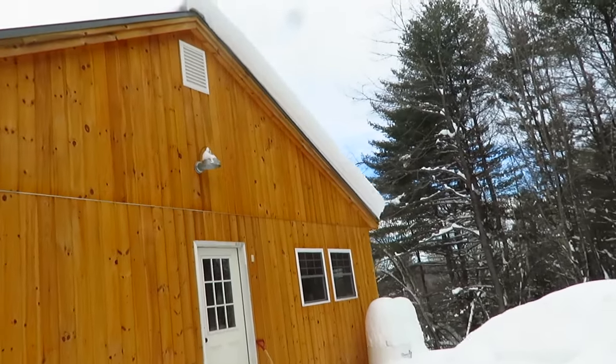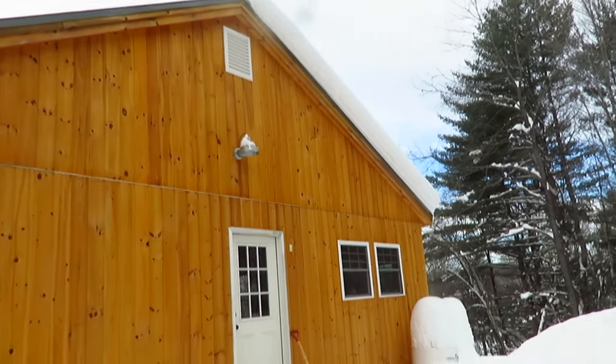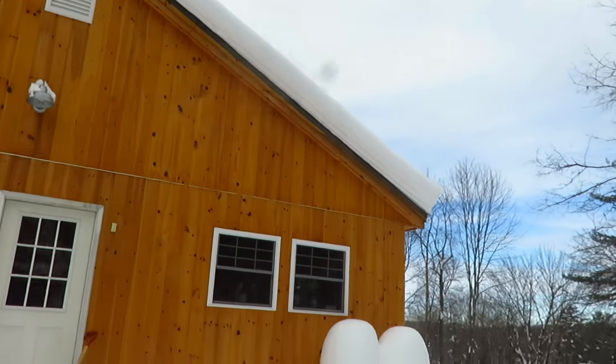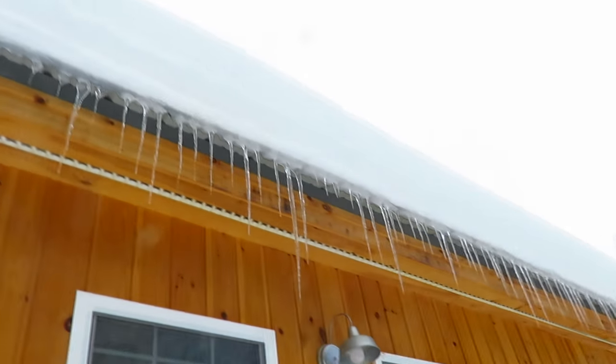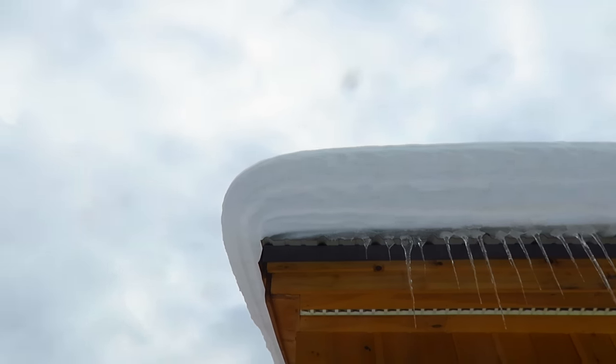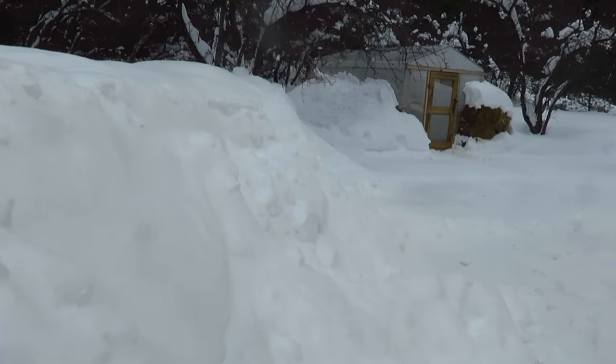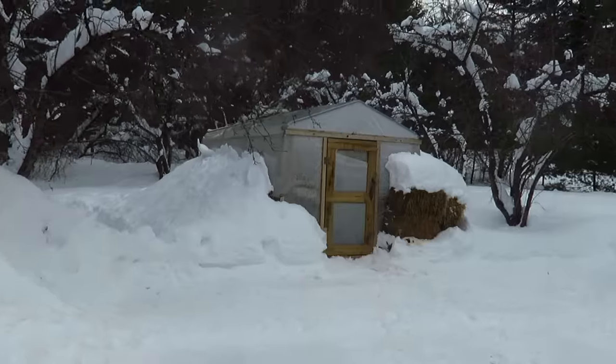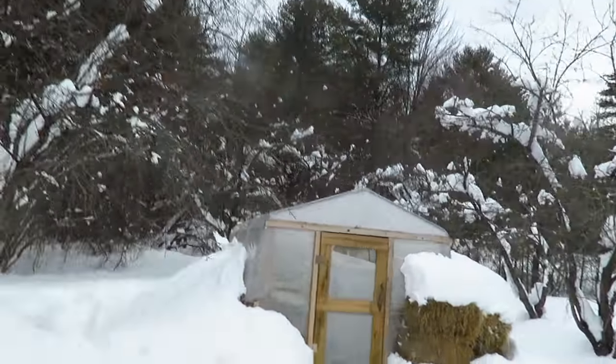The front part of the roof gets hit with the sun, so the snow always falls off a day or two before the back. Probably about a good 18 inches to 2 feet up there. Sorry, the winter coop. That's doing pretty good. Snow's built up pretty good on the sides from falling off the roof.